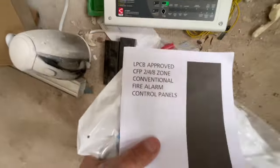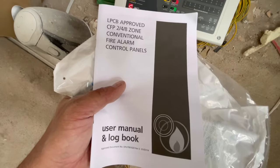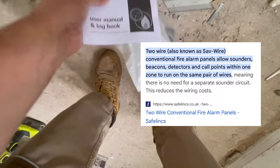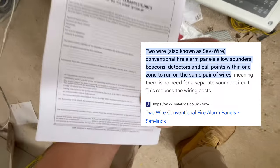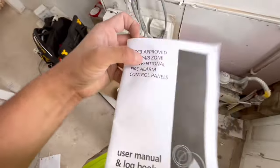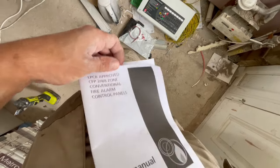So I'm going to go through now and fit the fire panel. We've got a C-Tech four zone conventional. We want the two wire one. That is, let me check, that's right, because the amount of times I get this is the wrong board. I'm sure conventional's four wire.